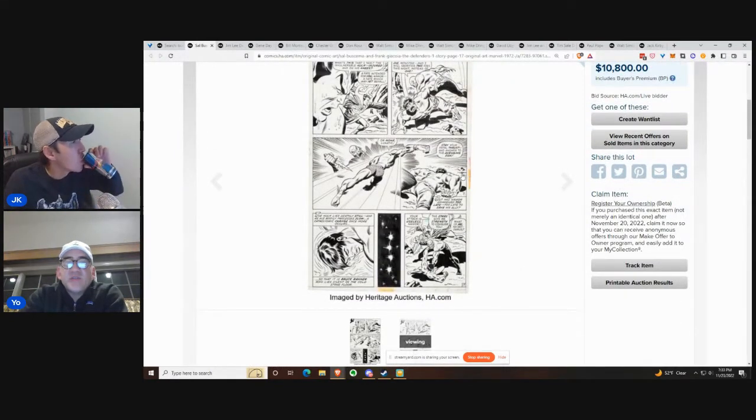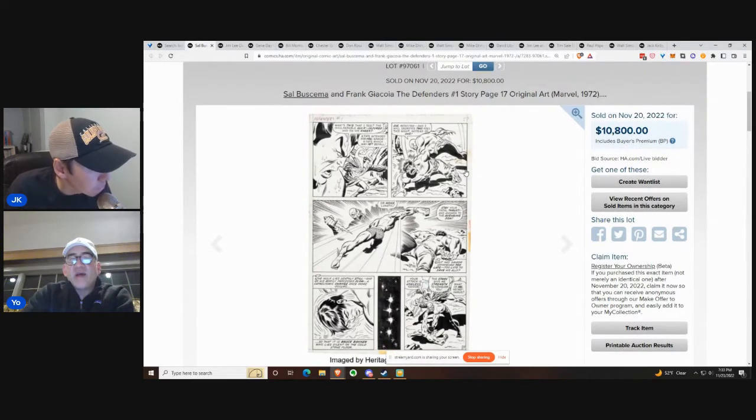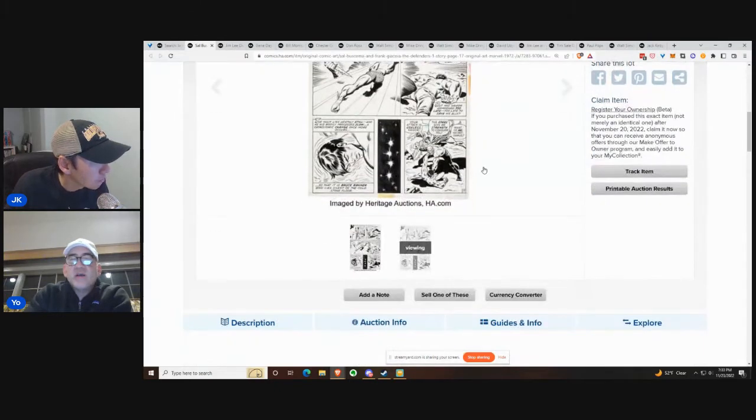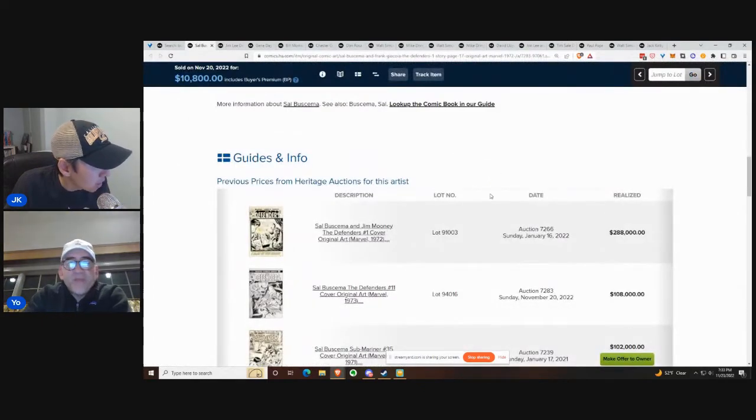I just thought it was an interesting example of a number one. On some metrics it looks overvalued relative to the slab, but it is undervalued relative to where other OA pages for team books have gone, because it is kind of a second tier team. And relative to the cover, I don't know. Right. What's the appropriate ratio of page to cover? You can make an argument that this was cheap, or that the cover was wildly overvalued.